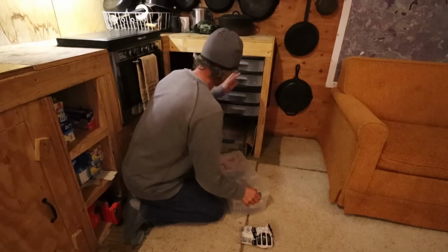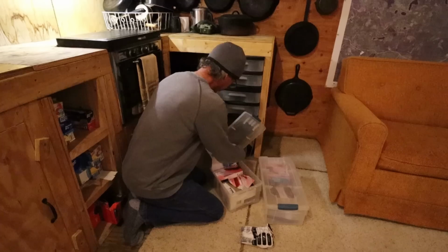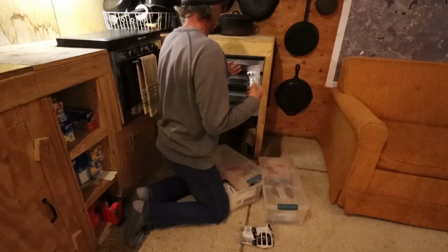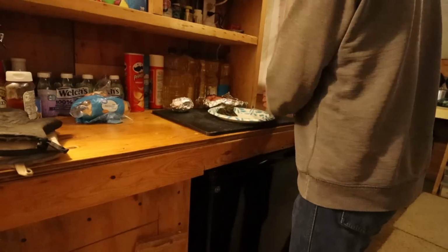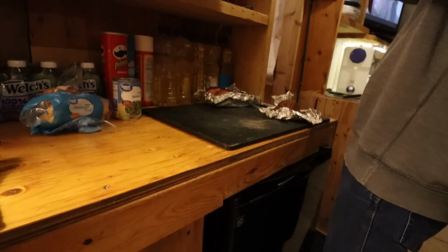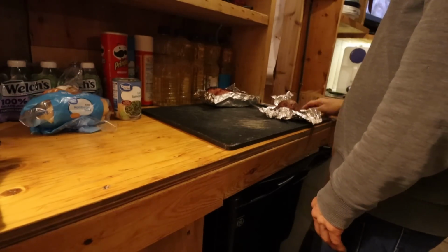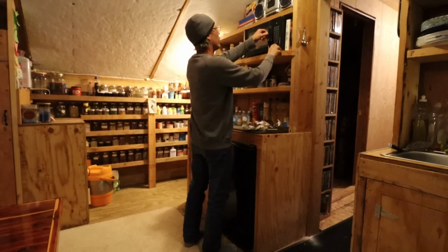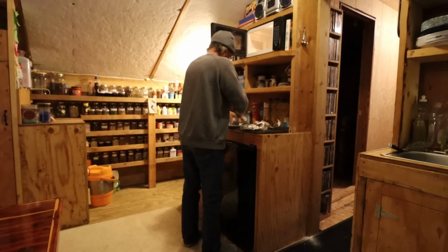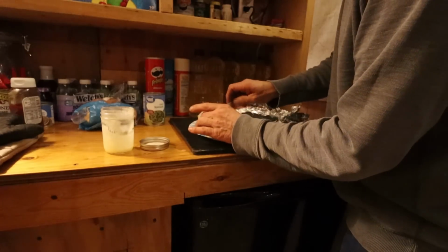Out of plastic forks in my drawer here. I know I've got these are the kind I like. I'm almost out of canned butter. We have a bunch more of these on the shelf down the basement. I need to remember to bring some up here.